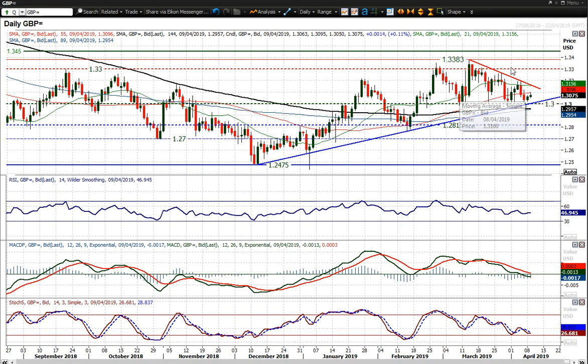So 1.32 figure is the key level overhead that you need to break out, and on the downside you need to break down below 1.30 big figure itself, and that would reopen these key lows between 1.27 and 1.28 figure, I believe. So it's a very neutral outlook on sterling at the moment, but I think it's waiting for the next move on Brexit.